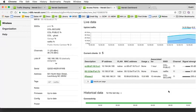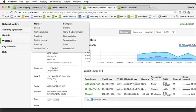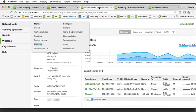Gotcha. So then I would go into the logs and see if the Radius, and the logs would be found under event log, and it would actually show you, J Doe logged in at 10:54 a.m. and then it immediately disassociated. Normally that is indicative of, hey, I'm far away from the access point and I can't get a good signal to authenticate. Gotcha.